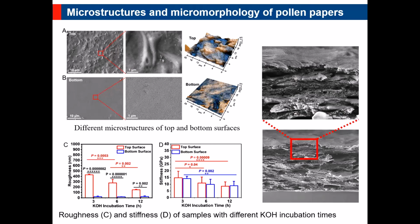Differences in the appearance of the surface of the pollen paper can be tracked to their underlying microstructure, as shown in the SEM and AFM images. The top surface of the pollen paper had a non-uniform morphology and apparent structure with features from the spikes, whereas the bottom surface was relatively much smoother. This finding was supported by analysis of the surface roughness using AFM, which revealed the significant difference in roughness between the top and the bottom surface.